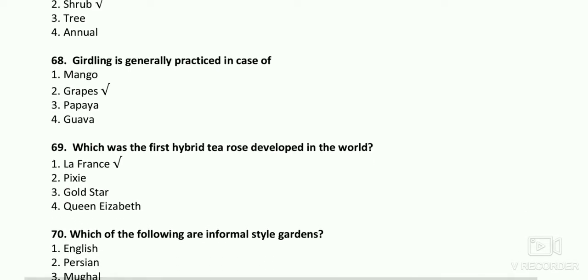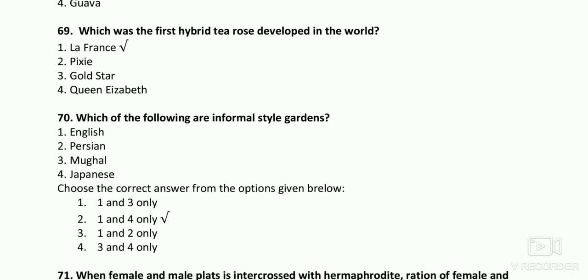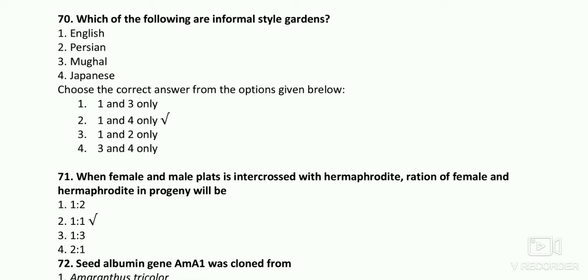Which was the first hybrid tea rose in the world? The right answer is La France. Which of the following are informal styles of gardening? See the question nicely. English and Japanese are the informal styles of gardening. Others, like PIFMA, as I already mentioned in my previous videos, PIFMA means Persian, Italian, French, Mughal, and American. These are the formal styles of garden. Others are informal and freestyle. Okay, coming to the next.